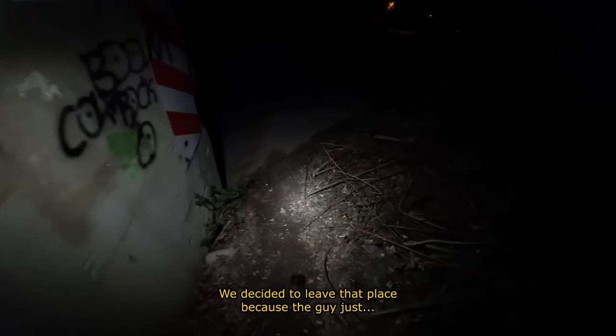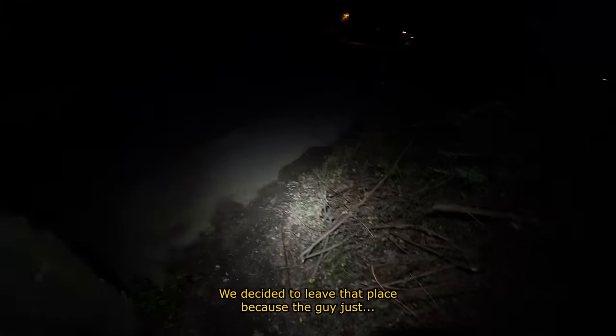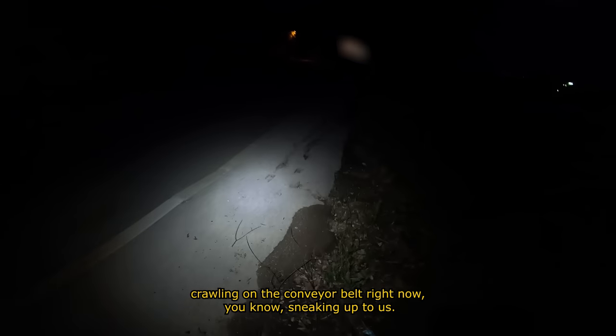So now there's actually a worker or a security guard walking on the belt, coming towards us. I don't know if he saw us or what. Right, so we just saw the light and now he just vanished into thin air. Alright, we decided to leave that place because the guy, I think, is crawling on the conveyor belt right now, sneaking up to us.